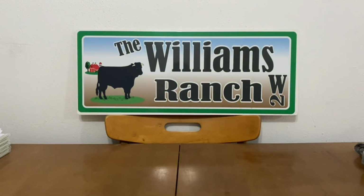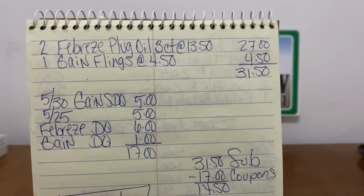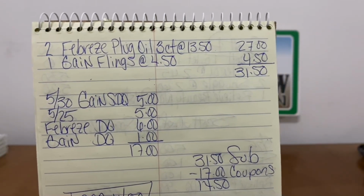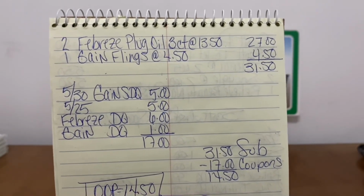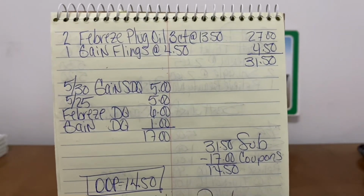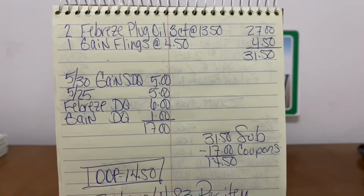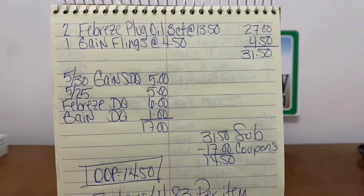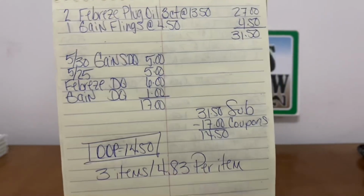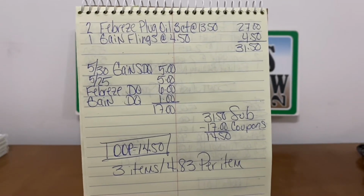Okay, so let's go over that again. We're going to be picking up two Febreze Plug Oil 3 count at $13.50, one Gain Flings at $4.50, that's $31.50 subtotal. We're going to enter our number into the digital keypad, and our 5 off of 30 Gain Store DQ will come off, 5 off of 25, Febreze DQ $6, and Gain DQ $1. That's $17 in digital coupons. $31.50 minus $17 in coupons. Ranch Fam, our out-of-pocket is $14.50.